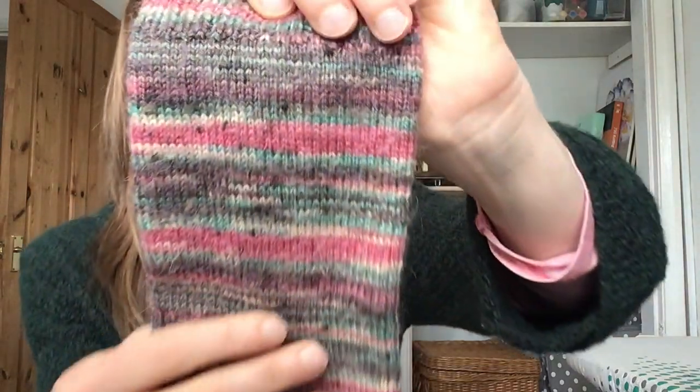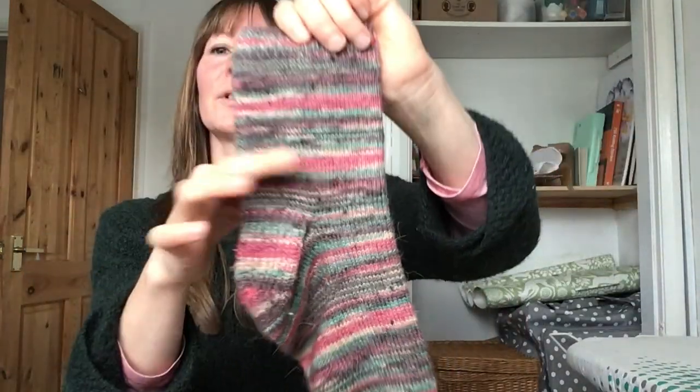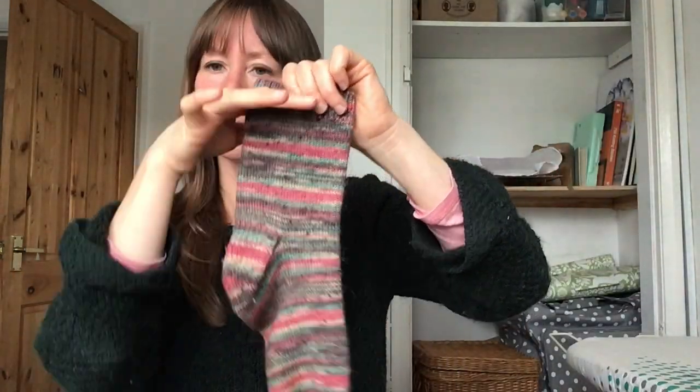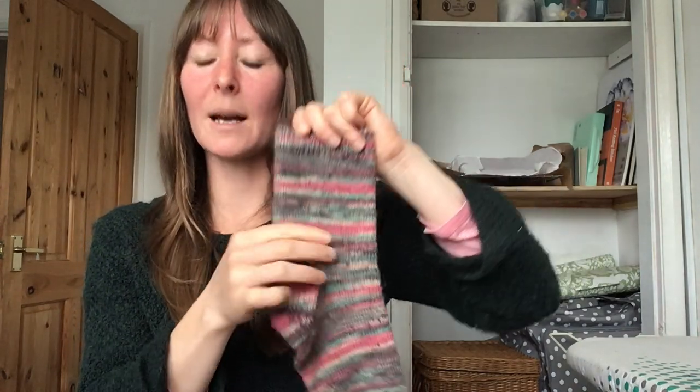I've knit my rib flat, and if you look carefully you can probably see where I have stitched it once I finished the sock. So I've knit flat and then joined in the round. I've stuck with the same needle size, I haven't changed needle size. And then I've just knit in the round until I've got to the point, it's a cuff down sock, where I wanted to start my heel flap, and that's when I started following the Sloth Sock Series.